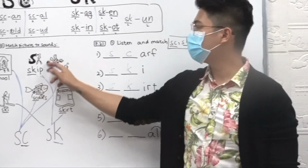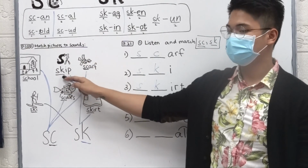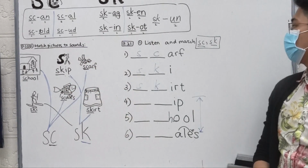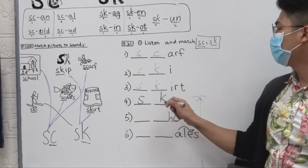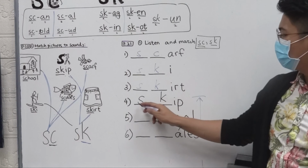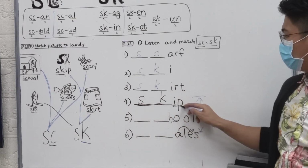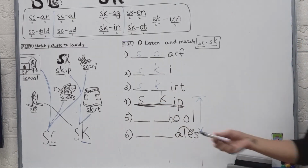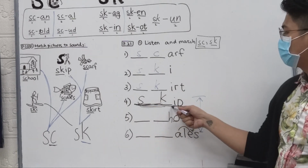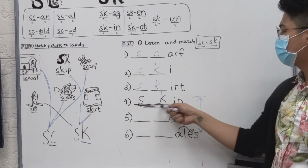Is it with Sammy Snake and Kicking King or Sammy Snake and Clever Cat? Kicking King. Very good. So we will put Sammy Snake and Kicking King. Now let's try to read it as blending, okay? Sk, ip, skip. Alright, let's do it together. 1, 2, 3. Sk, ip, skip.